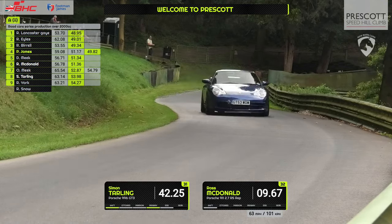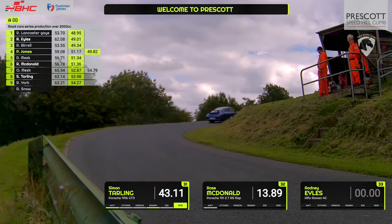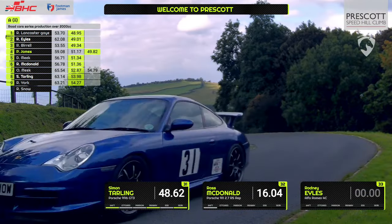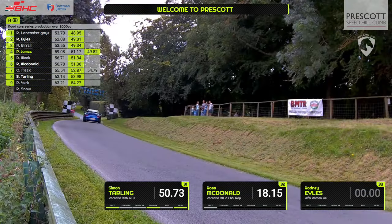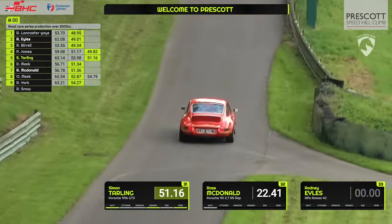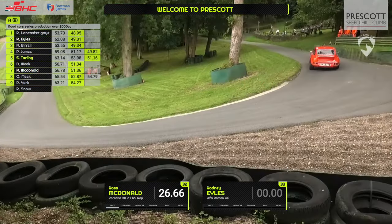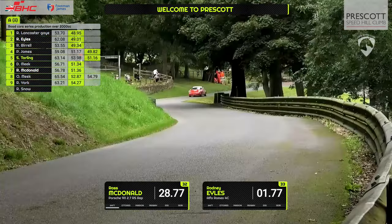Yes, I'm in this beautiful 996 GT3. This is one of the latest of the analog Porsches, and the GT3 being the track version of the 996, running the 3.6 Mezger engine at the back. Beautiful sound. Great car to drive and a very collectible car now. 51.16 for Simon Tarling.